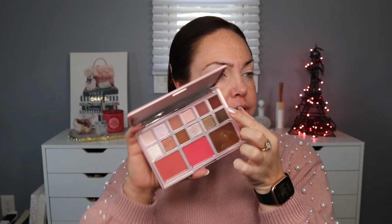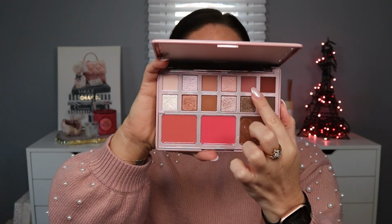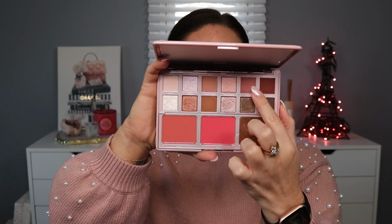Okay, you guys, eyes are primed, and I think I want to jump into this shade. First shade to use is Iris, and the names are above them if you're interested. There is a nice hefty mirror in here. I'm just gonna go in with my fluffy crease brush.